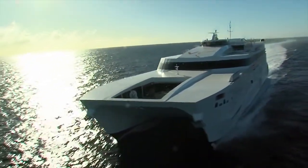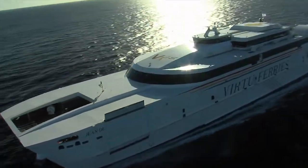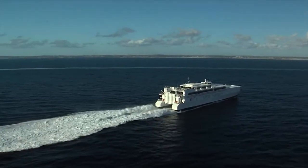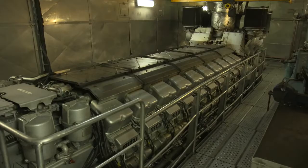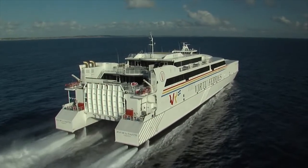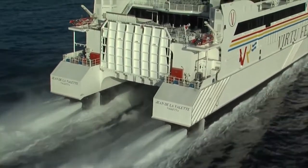The Jean de la Valette is surging through the Mediterranean at a rate of over 40 knots. The high-speed ferry is heading for the Sicilian port of Pozzallo. It's not a propeller that the four mega-diesel engines in its hull are driving, but water jet power units, which function on the recoil principle. Water is sucked in under the ship and then expelled again with tremendous force.